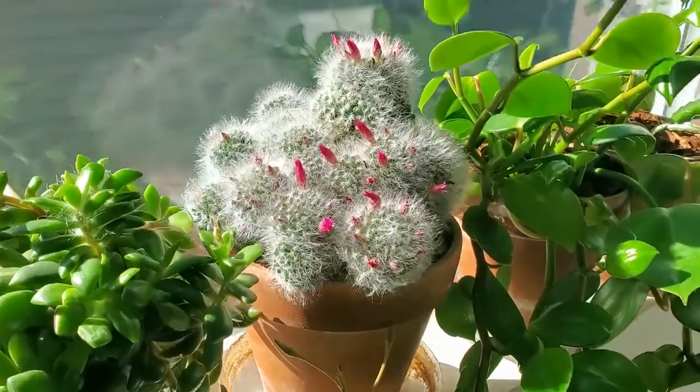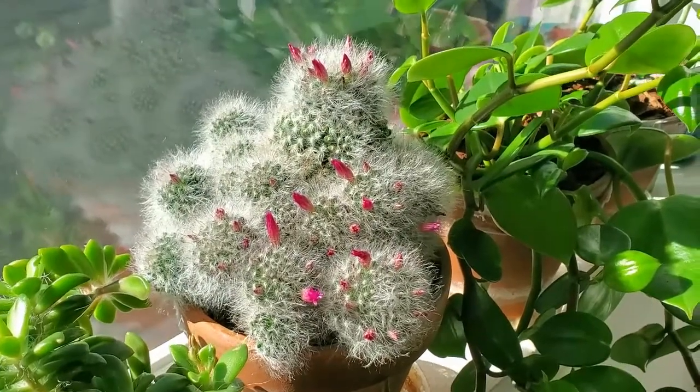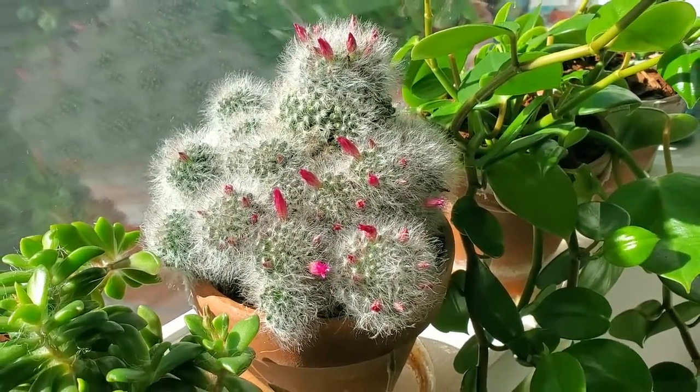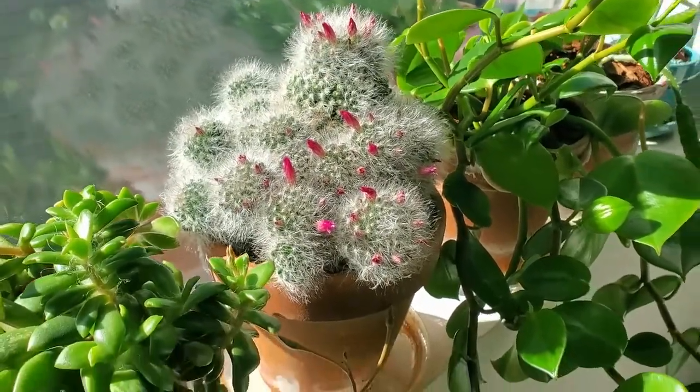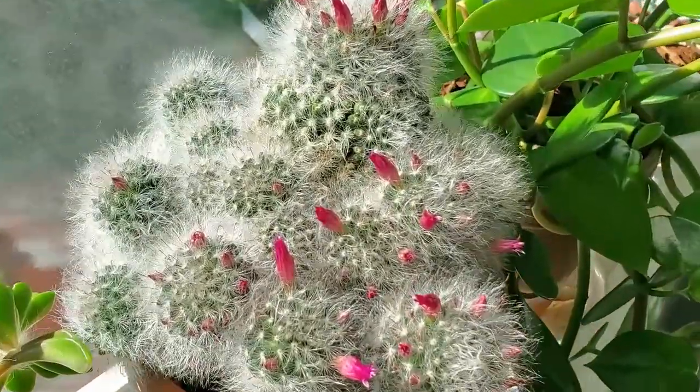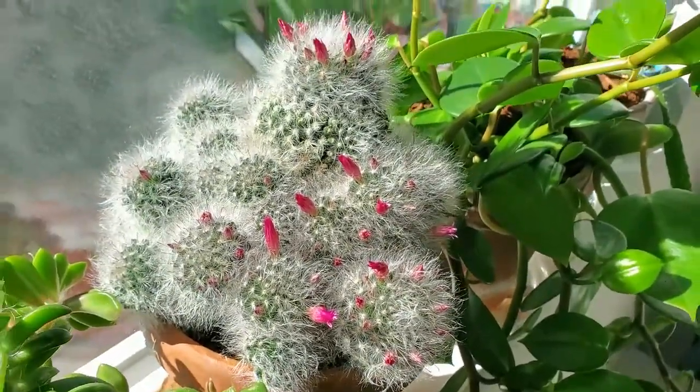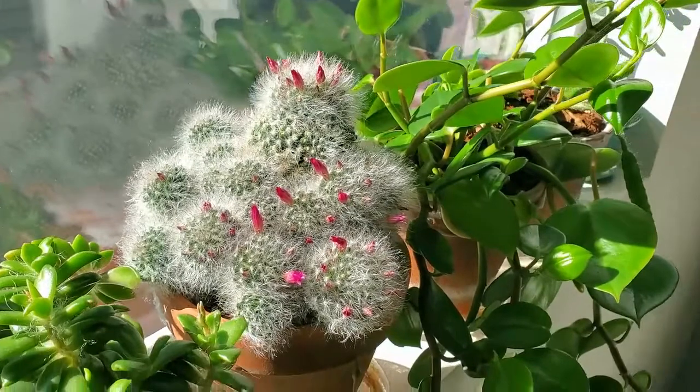Then up here is a pink pixie cactus. These look very showy. It flowers all summer long, very reliably. Looks very good. Looking very well.